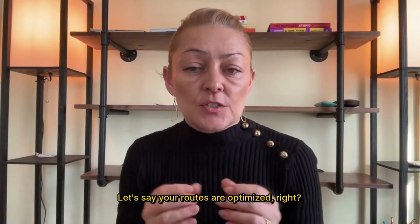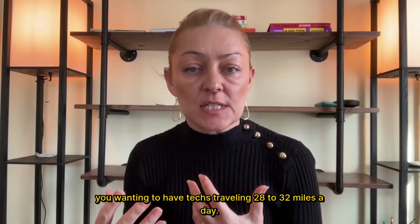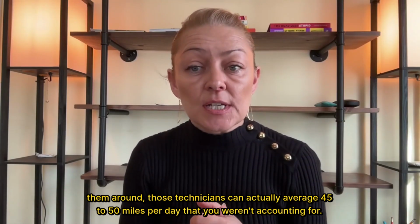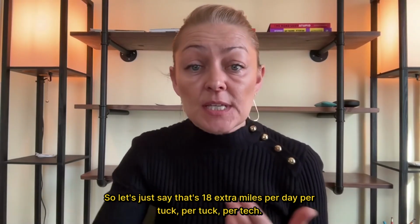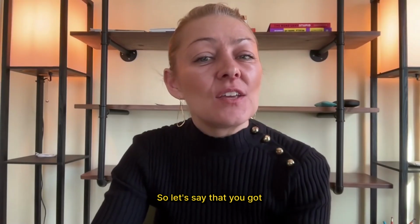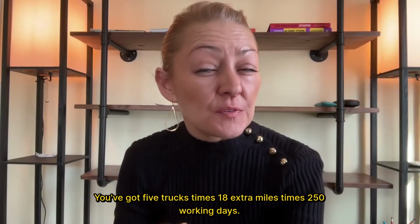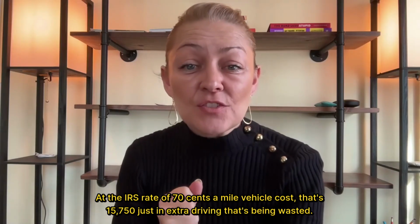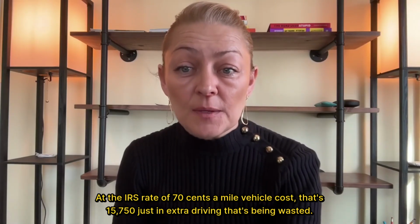Let's say your routes are optimized, right? And you're wanting to have techs traveling 28 to 32 miles a day. Now, maybe you're not doing it that precisely, or maybe you are, but when you start pulling people and moving them around, those technicians can actually average 45 to 50 miles per day that you weren't accounting for. So let's just say that's 18 extra miles per day per tech. Sorry, there's a lot of data here, right? So let's say that you got 18 extra miles per tech per day. You've got 5 trucks times 18 extra miles times 250 working days. That equals 22,500 wasted miles per year. At the IRS rate of 70 cents a mile vehicle cost, that's $15,750 just in extra driving that's being wasted.